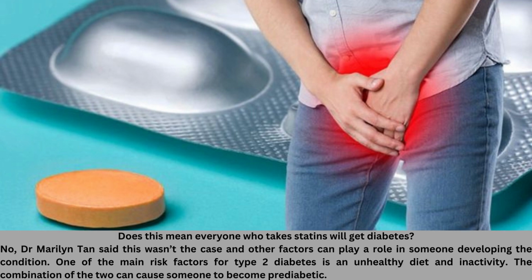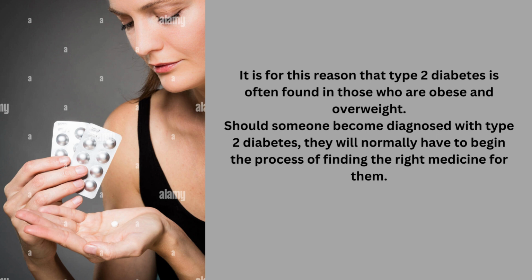Does this mean everyone who takes statins will get diabetes? No, Dr. Marilyn Tan said this wasn't the case and other factors can play a role in someone developing the condition. One of the main risk factors for type 2 diabetes is an unhealthy diet and inactivity. The combination of the two can cause someone to become pre-diabetic. It is for this reason that type 2 diabetes is often found in those who are obese and overweight.